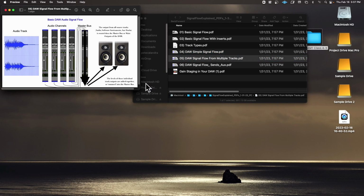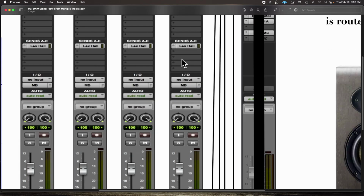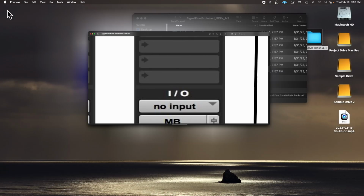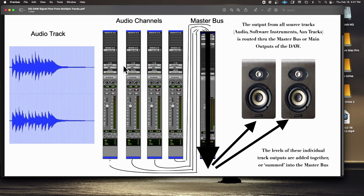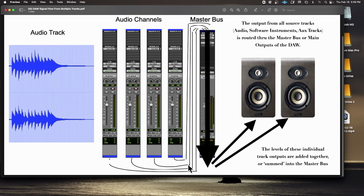Now, for multiple tracks, let's do that one more time. This is with audio tracks. It's the same thing with instrument tracks. So your audio or your instrument audio goes through multiple tracks, and this all gets summed into that master bus, right? All 4, 10, 12, however many tracks you have, all gets summed into the master bus. And the output of that goes to your output, your speakers, your earbuds, whatever your output is, right? And this is called summing.